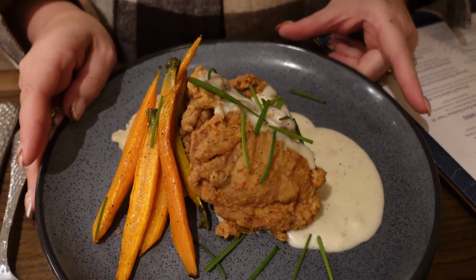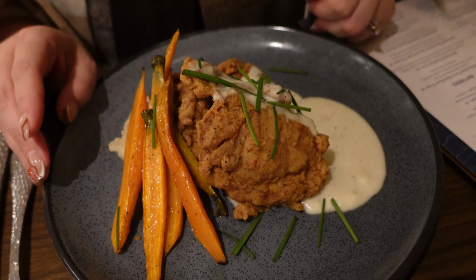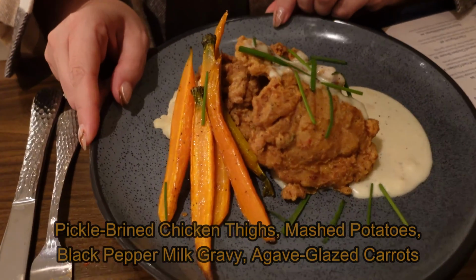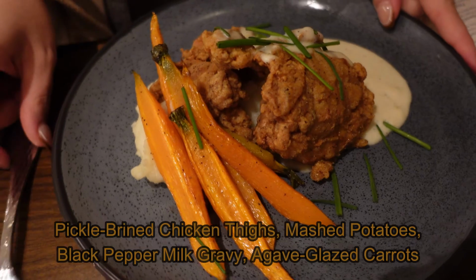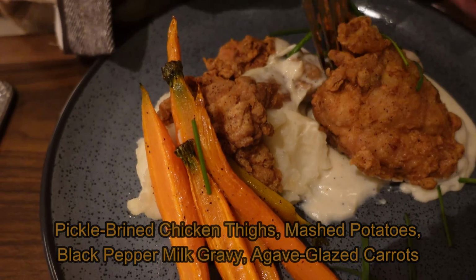I also think this is a great contest for Song and Hearth because I loved that fried chicken at Song and Hearth. I've never had bad fried chicken in Dollywood anywhere, even quick service. The fried chicken is always on point. And this is pickled brine chicken thighs, mashed potatoes, black pepper milk gravy, and agave glazed carrots. Agave carrots. It smells so good.